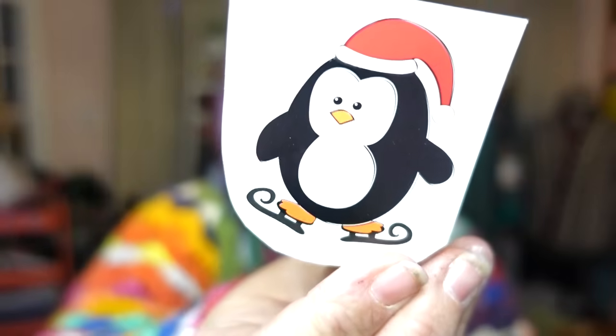Denise, a couple of stickers for Lucas. A penguino! And a reindeer. Thank you for the stickers.